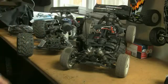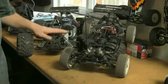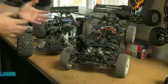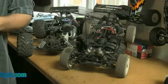So there might be differences, but typically, gearing wise for a Truggy, because you have the bigger tires, you have more suspension, you have more weight, you have to gear down lower.